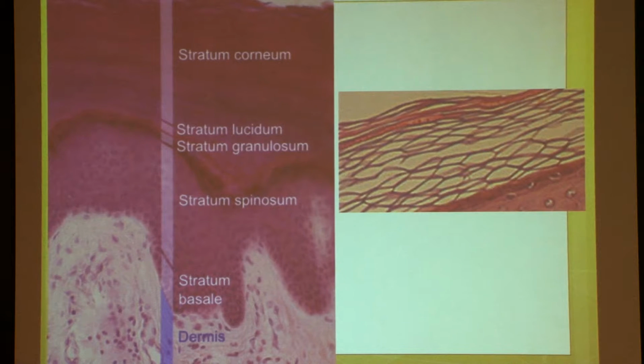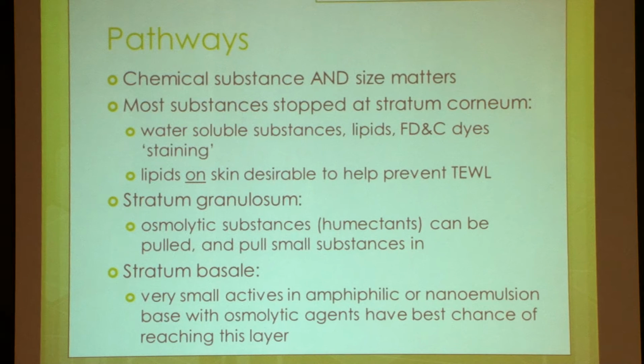We want to try and get actives into the skin, and these are small materials. So our challenge is to get them into the skin. It's really hard to get actives into deeper layers. So what's the big concern about nanomaterials? Because they just can't get there. Even if they do, they still get acted upon. And I'll go through that again in a moment for you.